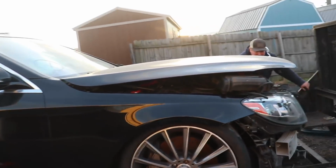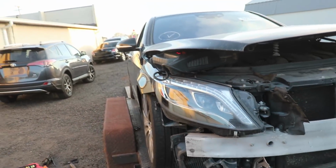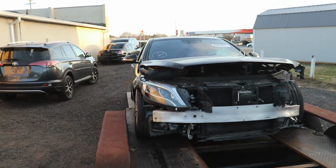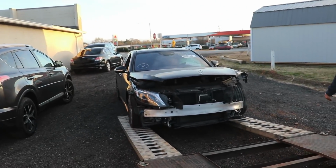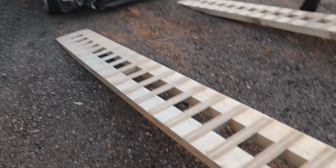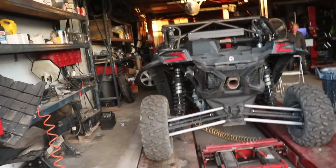Push it. Okay. Nice. Kind of sketchy when that popped up, but nice. Let's go ahead and make some space in the shop. Get this toy out of here.